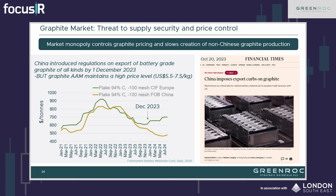To me, there's no doubt that this fall in price has been set in place to maintain China's dominance on this market. The effect is that a lot of graphite projects worldwide are now in care and maintenance or have halted further development.